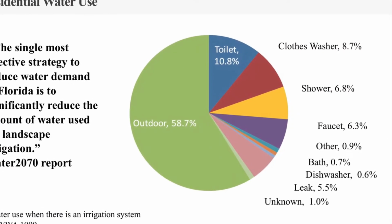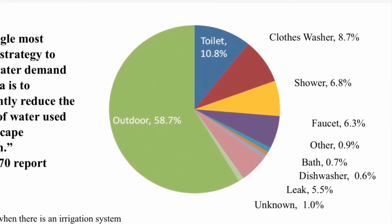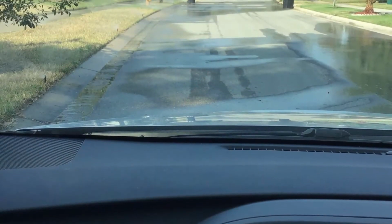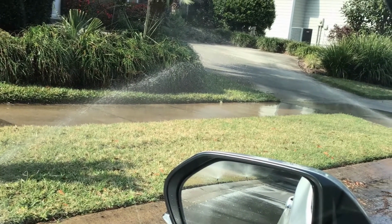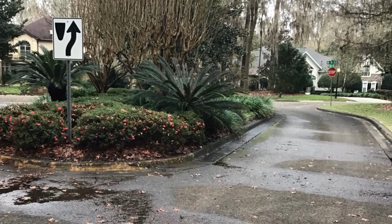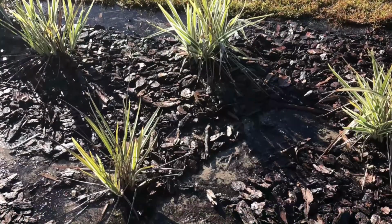This graph shows that about 60% of water is being used outdoors. This water is often used to run sprinkler systems, also called irrigation systems. Many irrigation systems waste a lot of water, as you can see in these photos. We always encourage people to shut off their sprinklers and only water when needed. This will save the homeowner money on their water bill and can be helpful to the landscape, as many plants don't like to be overwatered.